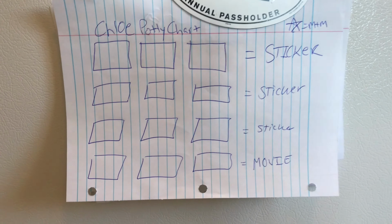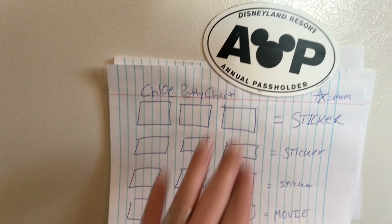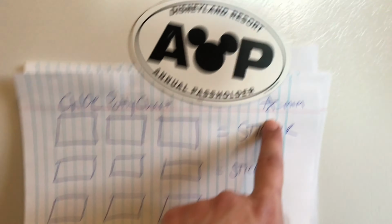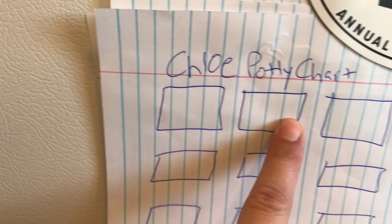So basically the way that it works is she has to get 3 boxes. Every time that she goes on the potty, she gets a star. And for every star, she gets an M&M. So she gets 3 stars, then she'll get a sticker. And we're gonna go see Moana probably, I'm guessing, on Monday, maybe Sunday, who knows.